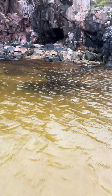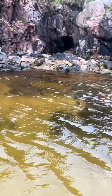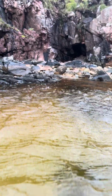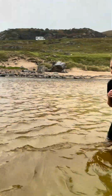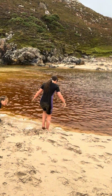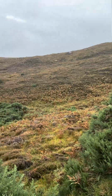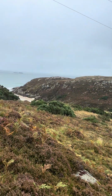There was a little cave as well to have an explore. So we walked as far as we could, but honestly, this sand here just by the cave was a little bit like quicksand. So we got as close as we could, had a little look, but they knew that in the next few days we were going to go to Smoo Cave. So they weren't too upset that we weren't able to get close because they knew we were going to an even bigger one really soon.